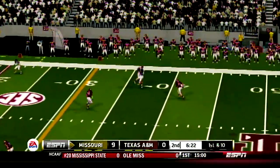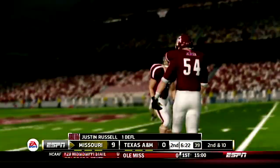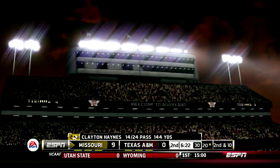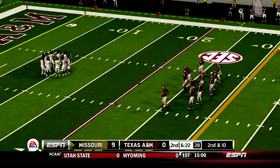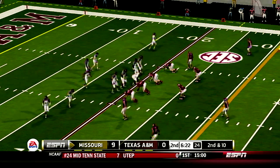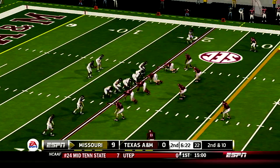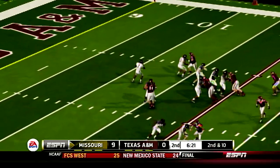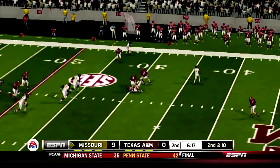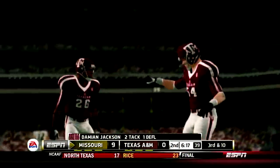Lets it go. The defender had it and then dropped it. Hey, that's a heads-up play there by the defender. Get those hands up and something good may just happen. Second down, 10 yards to go. Ball on their own 20. Oh, and almost picked off.